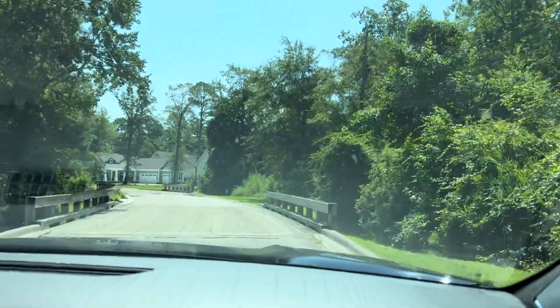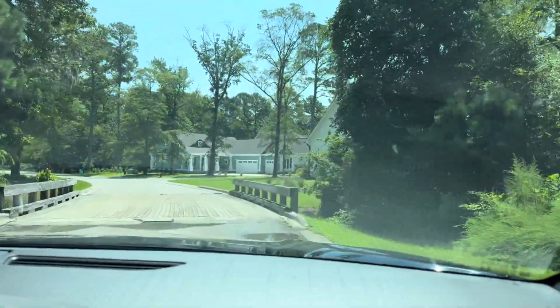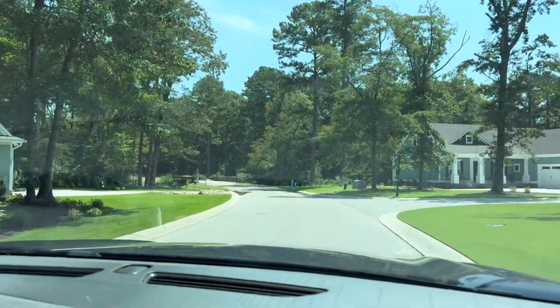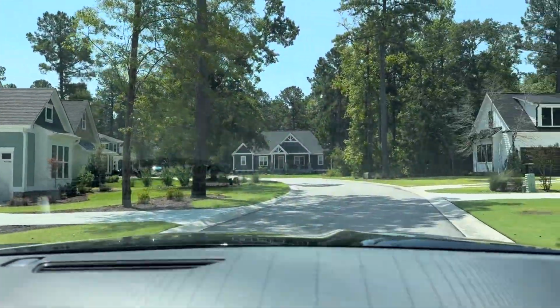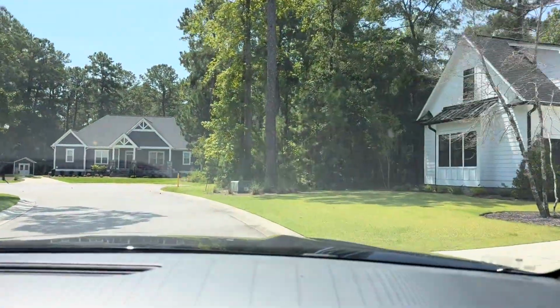Phase 6, and one of the reasons why I want to bring you down here, we're on Red Raspberry, is the name of the road we're on right now. And you can see across the bridge there is going to be phase 6. So we're going to turn to the right though, but that's phase 6 there. That'll be the next area of the community that will be opening. So be on the lookout for that.